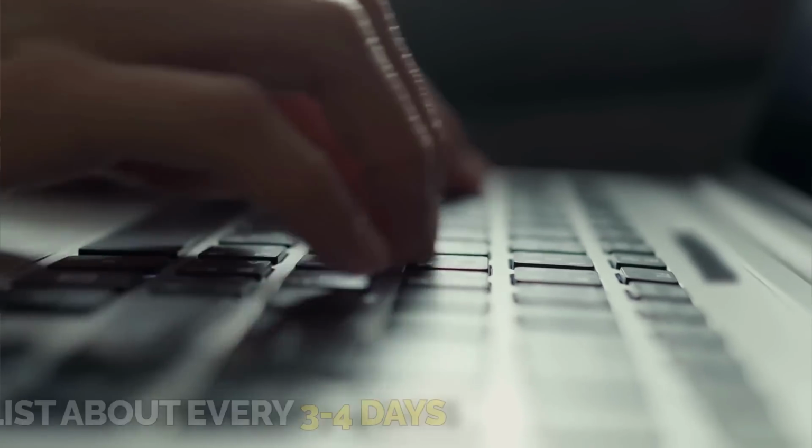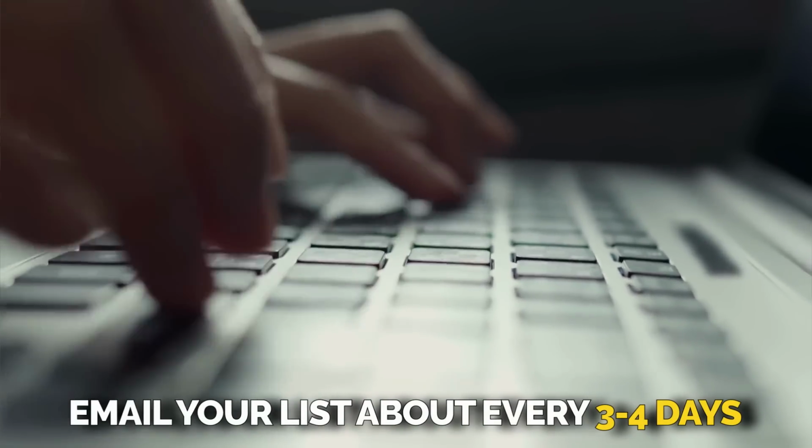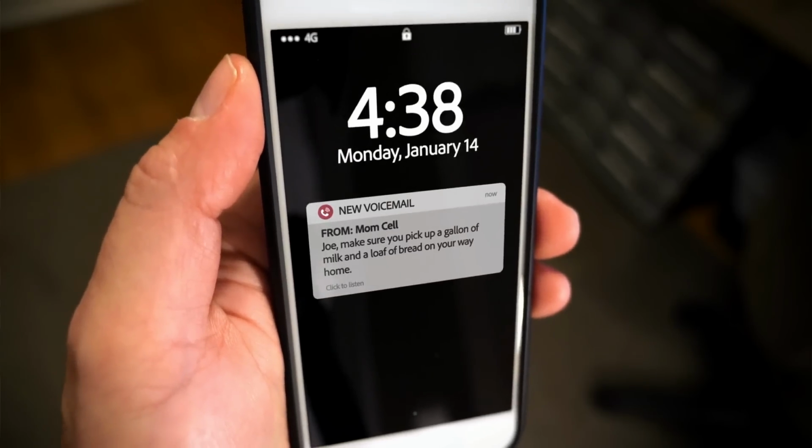Now, one important tip here. While this giveaway is going on and you're building an email list of 10 people, 25 people, 100 people, 500 people, you want to be emailing these people about every 3 to 4 days because we want to let them know, hey, this giveaway is still going on. If you haven't shared it to get more entries, make sure you do. I'm super excited to give these prizes away, and I hope you are too. Let me know if you have any questions and then sign off. That is the email. But what this does is it reminds people to share it to get more entries. And this works really, really well.